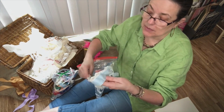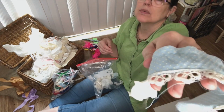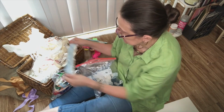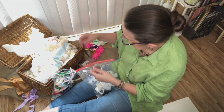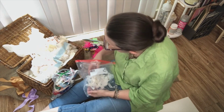Some sewing stuff I need to get rid of anyway. Oh, see, that's like tatting as well. Look at that. That's pretty cute. It was cut off of something, but that may be machine tatted, if there's such a thing. I don't even know what to do with that thing. Tiny piece of piping. More of that.